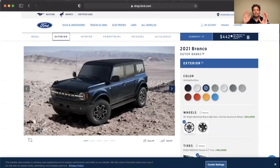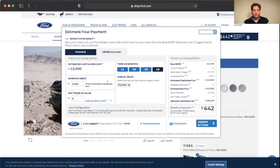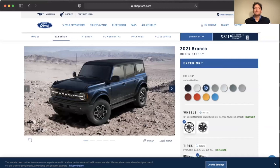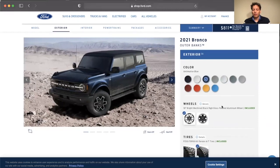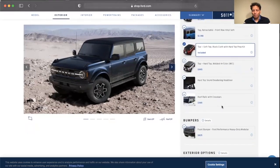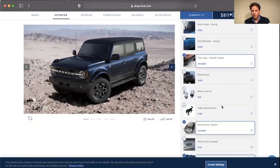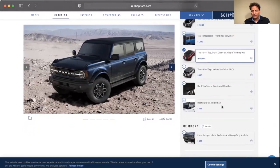All right, and you can see that it's an Antimatter Blue. One thing to remember when you do this is just make sure that you put it into finance instead of lease. I zero that out. When you do that, it doesn't add the $600+ charge that you would have if you lease the vehicle. So we're looking at Antimatter Blue. From what I recall, it had very few options. Let me see if I can find what those options are.